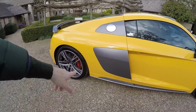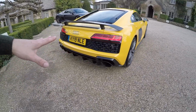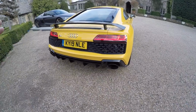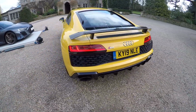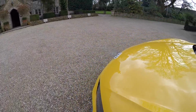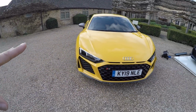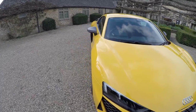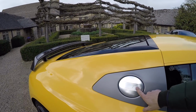Previously all this was just body coloured all the way down to the ground. The back had trapezoidal tailpipes that were pretty much flush with the bumper. Now they stick out and they're oval, which again ties in with the RS models like the RS6. They're signified by their oval tailpipes. We've also got a grille badge that says R8 on it, because back in the day it used to say Quattro or it used to say Audi Sport. Well, now we've got the proper model designation on there, which again brings it into line with other RS models. So that's the fuel filler there.